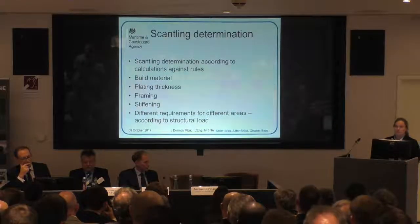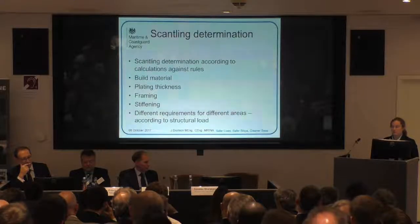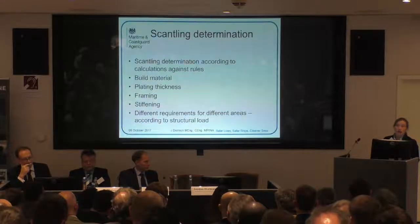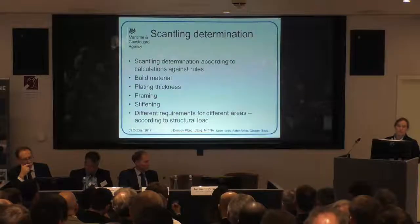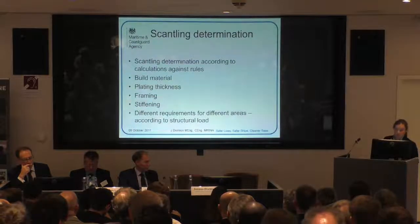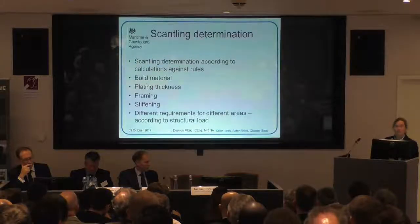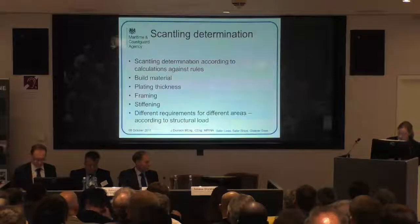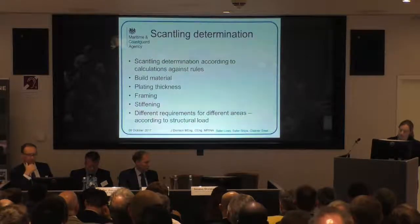The rules obviously vary for build material. The principal build materials for our passenger ships, obviously steel, aluminium, GRP, and for some of the older vessels, wood. There are rules for wooden ships. It's obviously quite a different form of calculation.